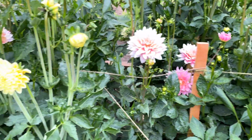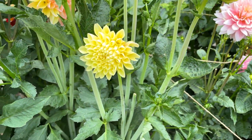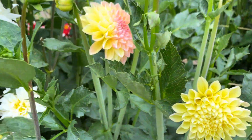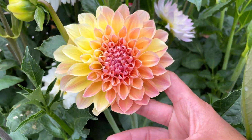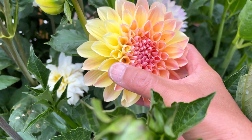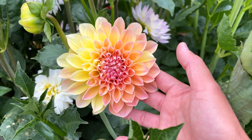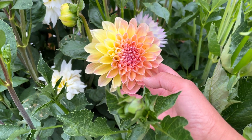Okay, so the next one that I have over here is called Honeydew. This one is gorgeous. This is kind of a young one right here, but this is what it looks like. This is Honeydew. It has that yellow and then kind of a peachy color right on that side. You can see it on the tips as well. Beautiful.